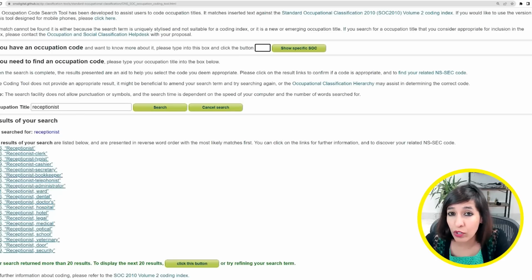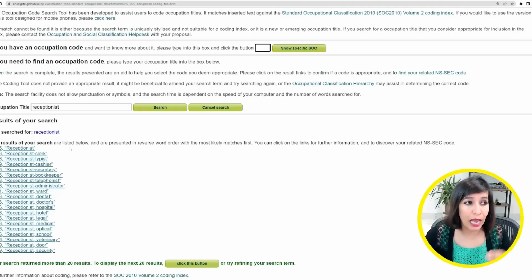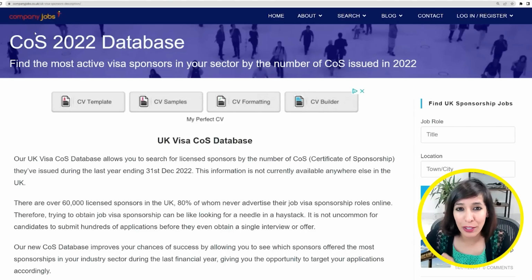So based on what I'm going to type here, you see these are the different suggestions which I'm getting. So for receptionist, I can see 4216, and I also see here 9249. So if you are in any of these jobs, you can read the details of this and then find your correct job code. Now, once you know your job code, come back to this website, Company Jobs.